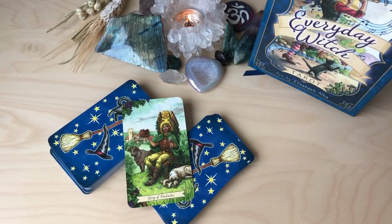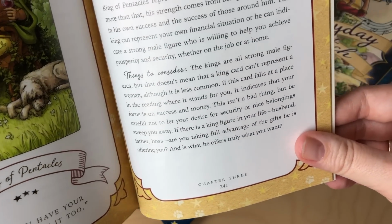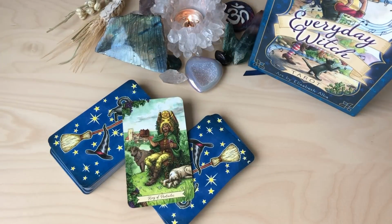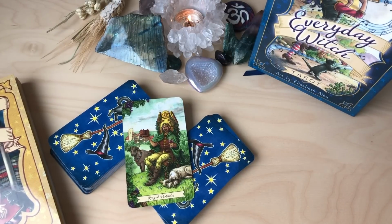And then the King of Pentacles, just quickly. Work hard, do good for others, and all will be well. You can have your cake and eat it too. See, I told you the universe was telling me to go eat cake. God, and you thought I was just being silly. Well, I was, but I like how one of the first lines here says the kings are strong male figures, but that doesn't mean the king card can't represent a woman, although it's less common. Well, I totally debunk all of that in my tarot card. But it depends on how you read the cards, in every way is valid.